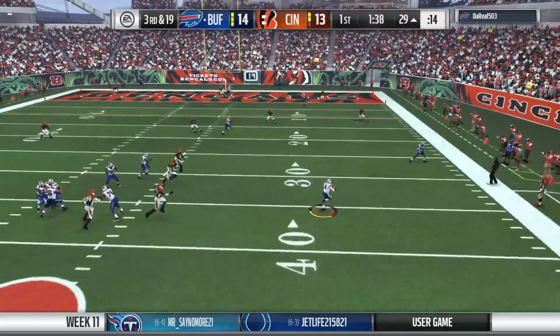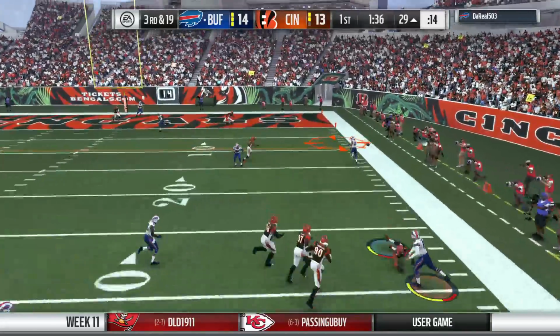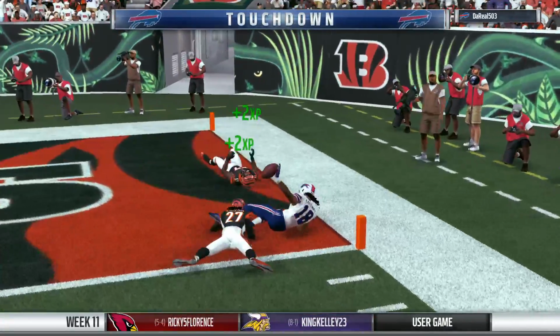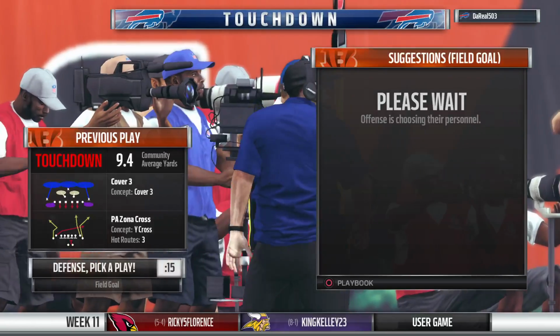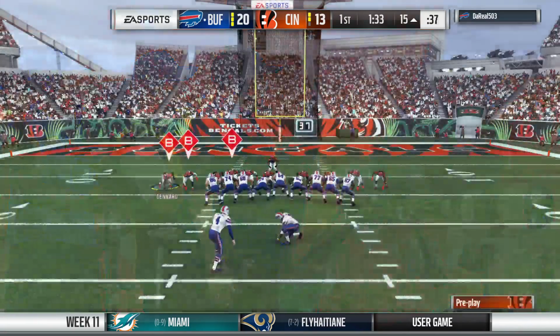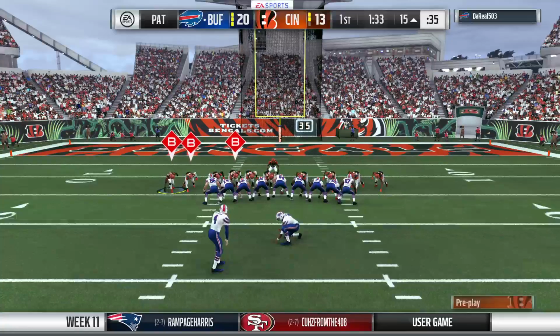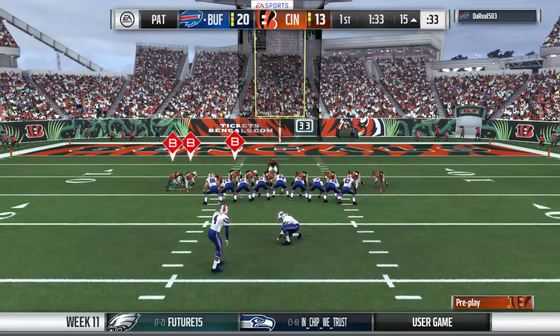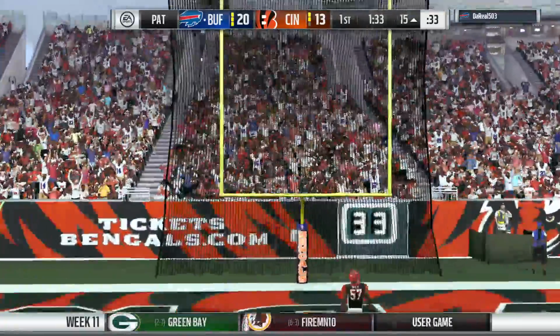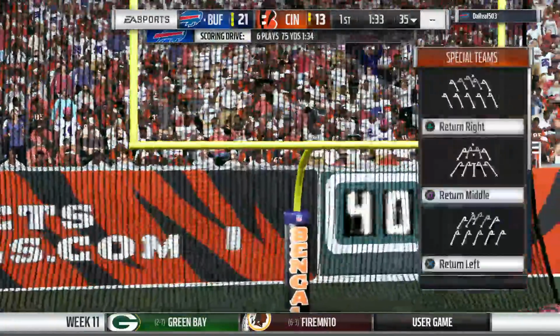Eluding the pressure right. And this is caught at the 8. And he is into the end zone for a Buffalo touchdown. Colby Listenby, his second touchdown of the game and his 9th on the year. And the Bills will extend their lead. And with that, the lead is up to 8.